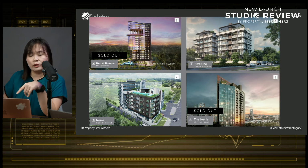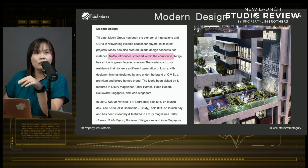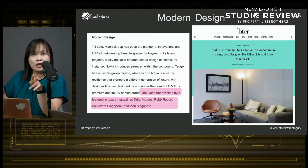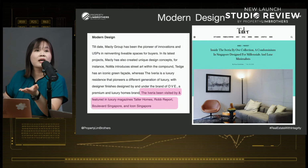Going to the next slide, one of the things that they are very well known for is modern design. Over here they have Noma. You can see there's a very big piece of street art along the side of the wall. If you go past the building now, you can go see it. And other projects like Iveria even appeared on Tatler, which is aimed towards the high SES social class.